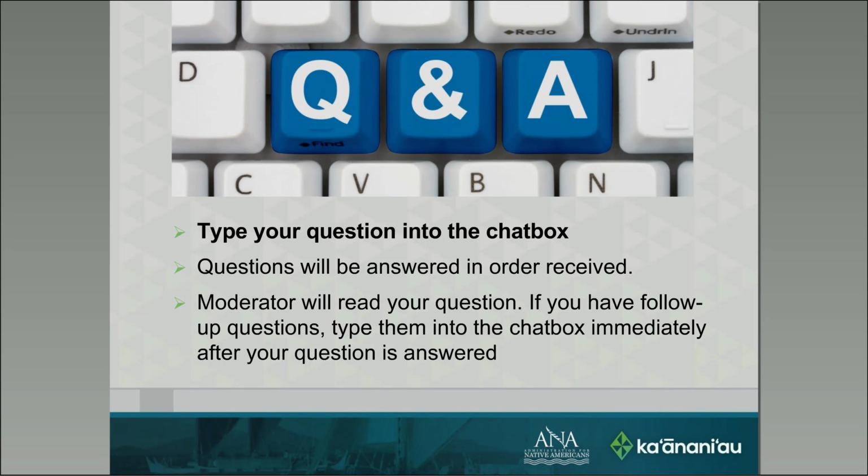At this time, we will be moving into our Q&A session. This will go on for about 10 minutes. So if you have any questions, you can type them into the chat box on the bottom right-hand corner of the screen. We have representatives from ANA and OHS if you have any questions about funding or agency resources. And Nicole will also be on the line to answer questions about her project at Red Cliff.